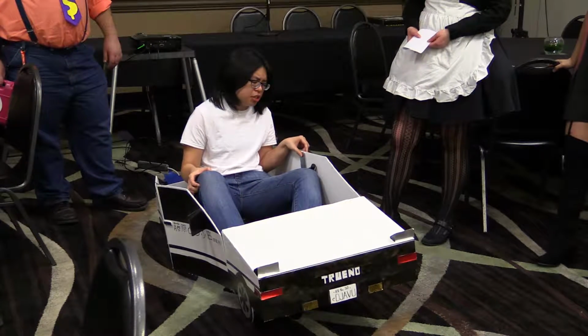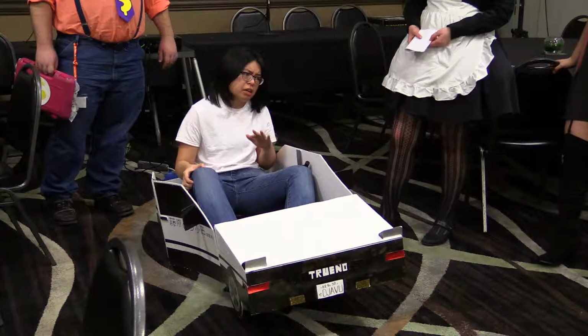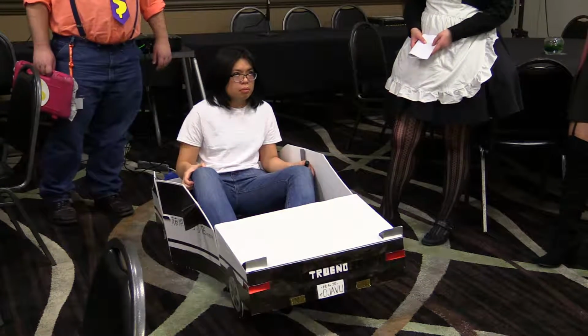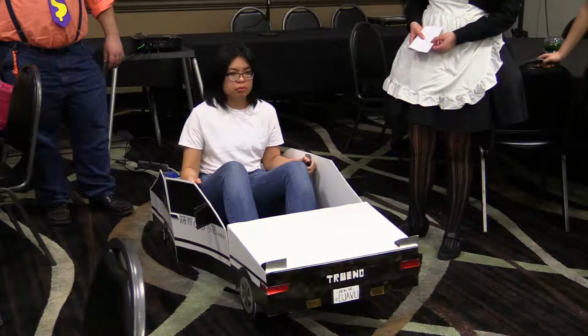And by the way, it's made of foam board, just cut and put together, painted, and finished with an acrylic coating. That's pretty cool. Definitely wouldn't do anything that involved wheels myself. So you're brave for doing that.